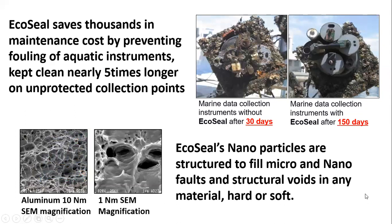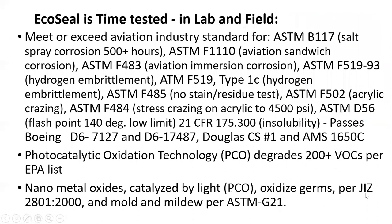And below that, you can see again the same aluminum picture you saw before, blown up even more. And the nanoparticles are structured to fill these micro and nano faults and structural voids in any material, hard or soft. And EcoSeal is time tested over the years, has been tested by independent labs and in field trials for adhesion, insolubility, surface corrosion protection, drag reduction, food safety, and mold and mildew inhibition.